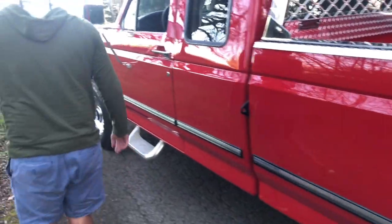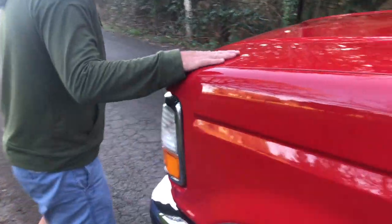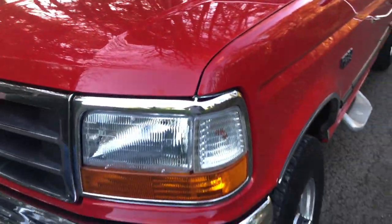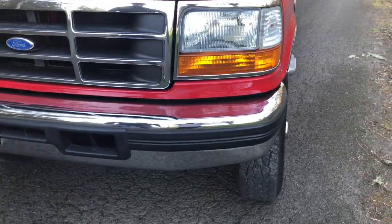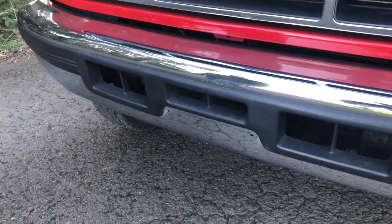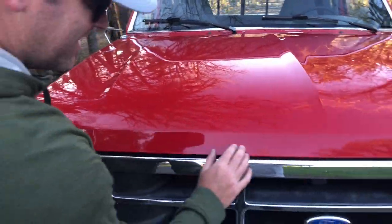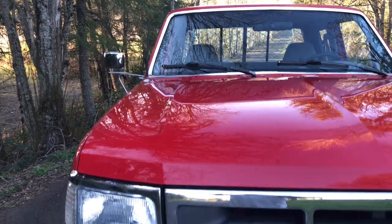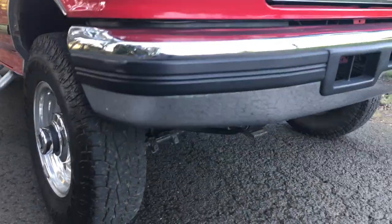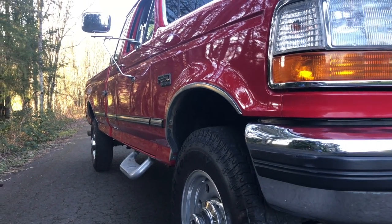So we'll move around to the front of it here. Again, really no major flaws on this. The grill looks good. I do have the front license plate bracket for it, I just don't have it on right now. Rock chip wise, there really isn't anything on this truck. Like I said, it's mostly been driven around summers and used as a camping vehicle. They had a 5th wheel they used to tow.